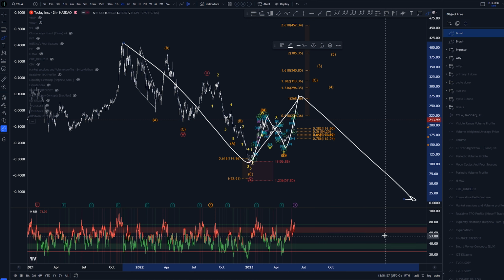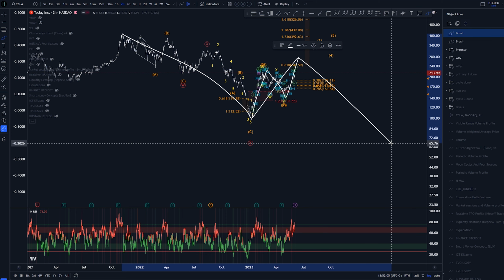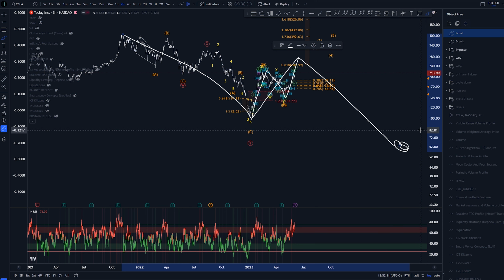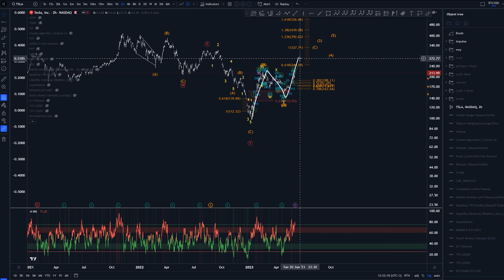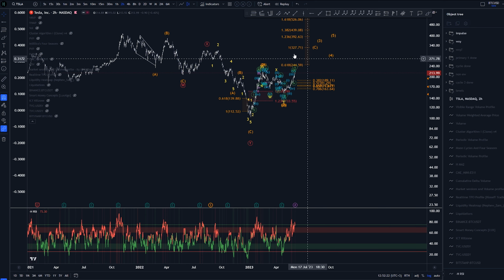creating a lot more lower prices. Of course, I'm not sure if we should be looking at this on arithmetic scale. Log scale most likely is going to be providing a bit more realistic targets here overall, but for me those would be in the high 80s to low 50s, that whole range. But we don't need to be worrying about that at least yet. Let's first take a look at what we have here.